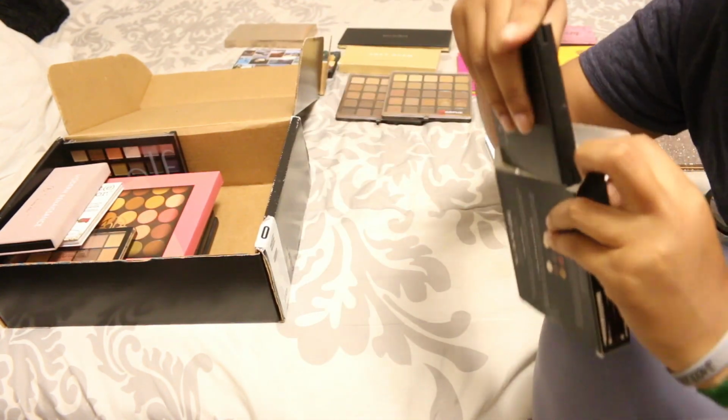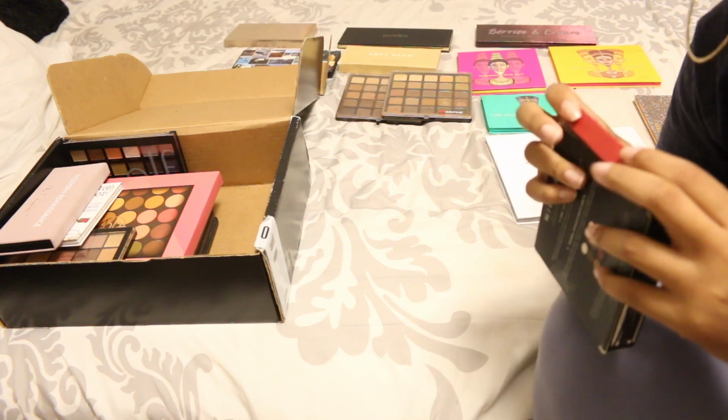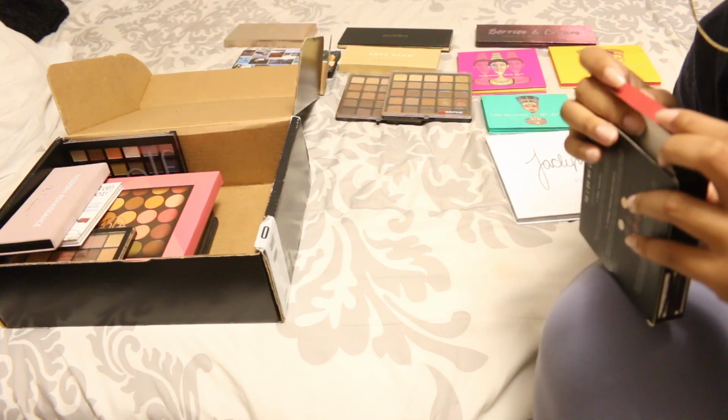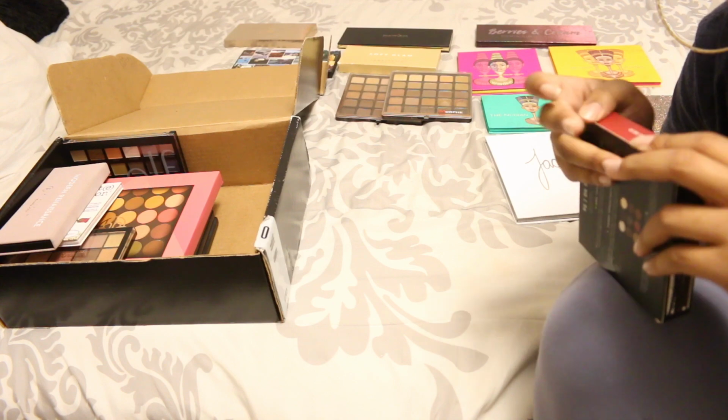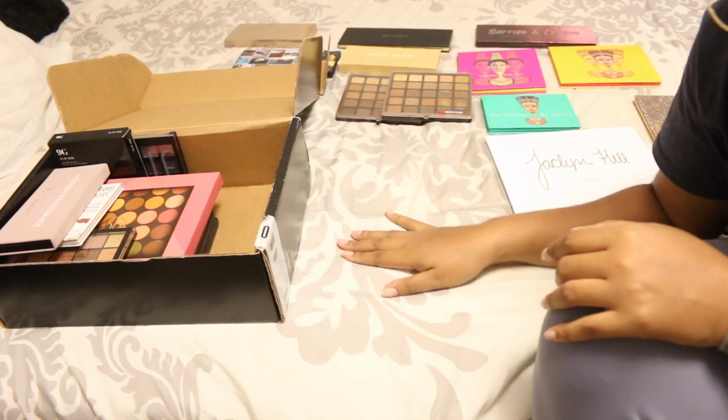Put her back in her box. Wow, this is really sad. It's mainly sad because I was so ecstatic to get these eyeshadow palettes, but now I look at them, I'm just like, ugh, it's alright. So, yeah.